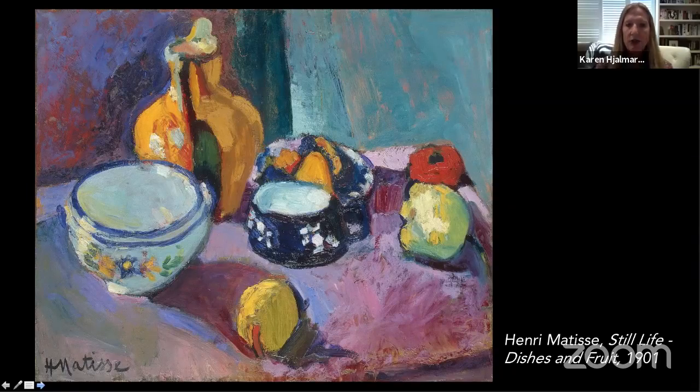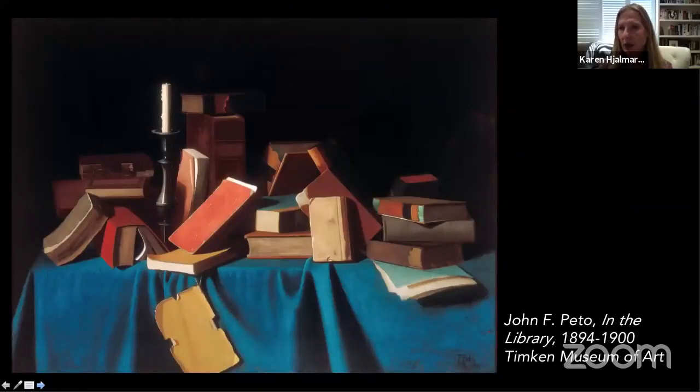Lastly, I want to show you our very own John Peto. Now, Peto was really only discovered in about 1950. Many people thought it was this trompe l'oeil, fool the eye painter, Harkness, I believe, Harnett. I can't exactly remember, but they thought it was this completely other artist. And so he really wasn't discovered and realized he was a different painter until 1950, 1951.